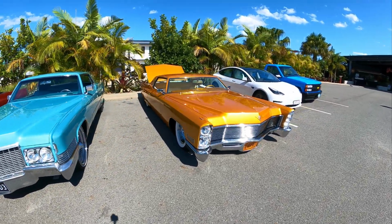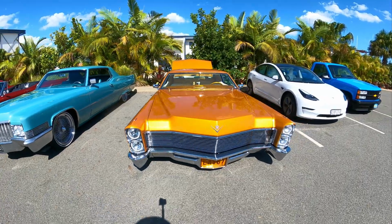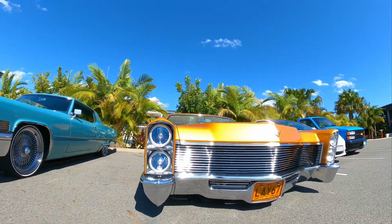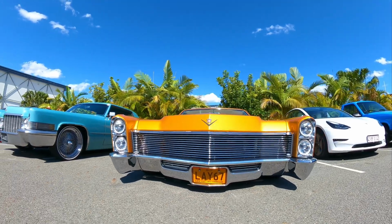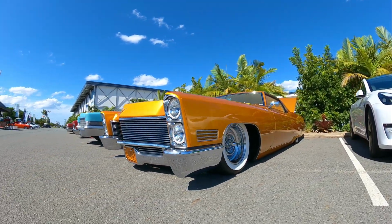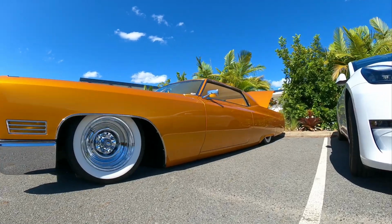This is a Cadillac that was at a car show I went to a little while ago. It's actually been at quite a few car shows I've gone to. It's an absolutely awesome car. This car is completely flawless. It's a complete show car. There's no swirl marks, scratches. Everything's just perfect on this car. It's a 1967 Cadillac De Ville Coupe.